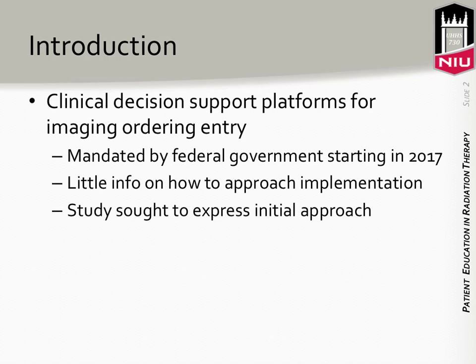Clinical decision support tools and guidelines have only really recently begun to gain traction, and that's largely because their use has become mandated by the federal government starting in 2017. Currently, there's really not a ton of information about how to actually implement these types of systems. So this study sought essentially to say, all right, we're going to take this one, we're going to apply it to our facility, and we're going to then report back. So really, they use kind of a case study approach.